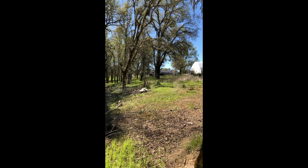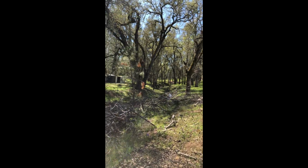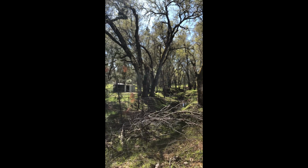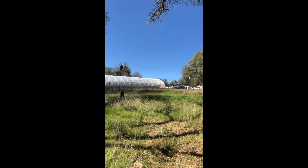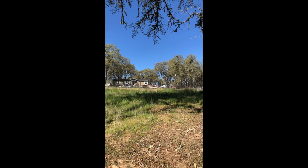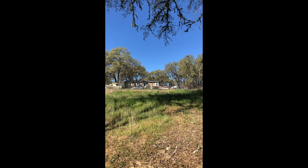Walk on the back side. This is the neighbor's property over there on the other side of the fence. You can see some horses back in there. And I'm looking towards the area that's fenced off and is being farmed. And then there's the manufactured home in the distance.